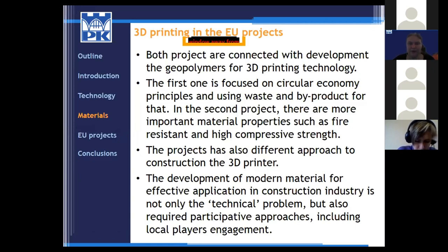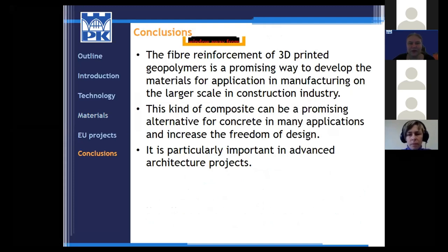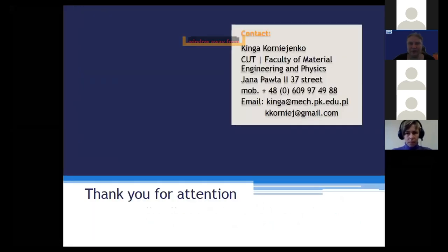Shortly summarizing, 3D printing of geopolymers is quite challenging, but it is a very promising area of development. 3D printing is becoming more and more popular. The first projects connected with printing residential houses are actually becoming reality. And I think it is a direction that will be developed very strongly and very rapidly in the next few years. Thank you for your attention.